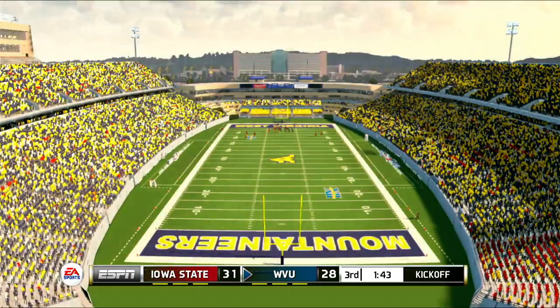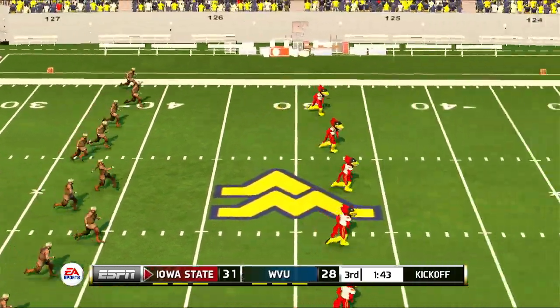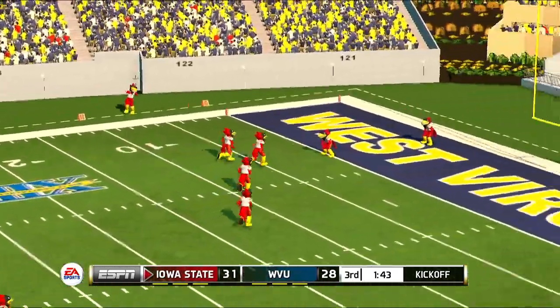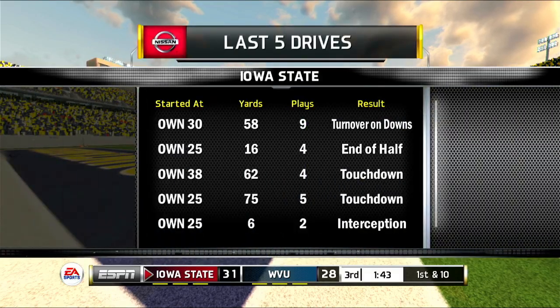Everyone's all lined up and ready for the kickoff. He just drills this one. And they can forget about returning this one. The Cyclones have certainly had their opportunities to put this thing away. I don't think they can say they haven't, but they haven't been able to do it.